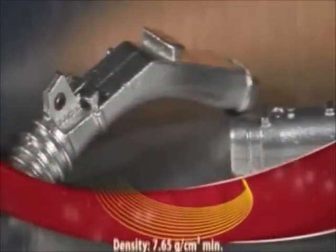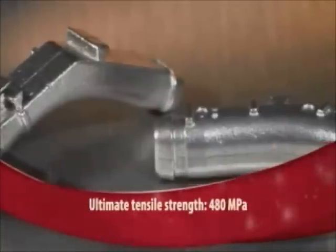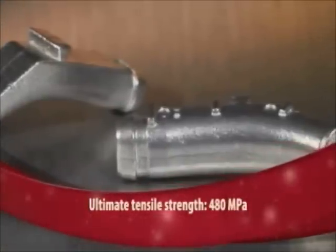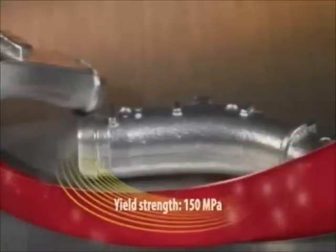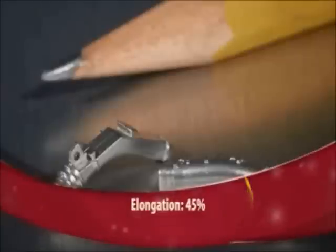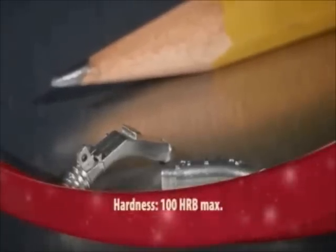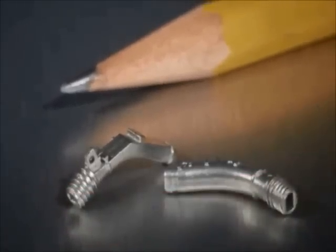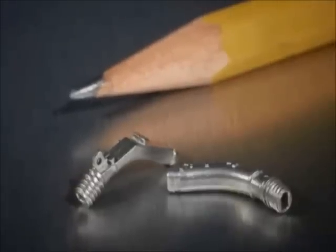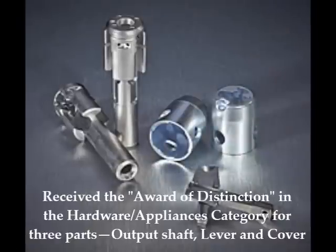Fabricated via MIM from 316 stainless steel, the highly complex part achieves all its features in the as-sintered condition, with only glass bead blasting for a better finish performed as a secondary operation. An original design for MIM, it is estimated the part provides 20% cost savings over competing forming processes. The fabricator delivers 500,000 parts annually.